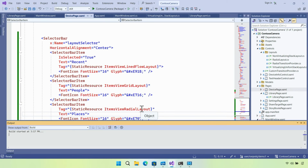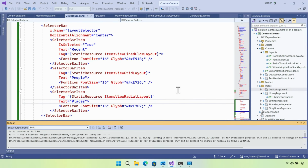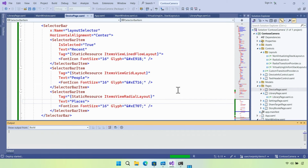Let me see if I can run that. And what this allows is to switch between those layouts. And we'll see what that can do.